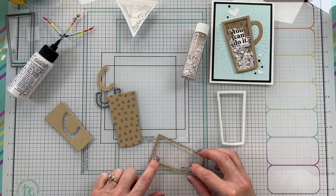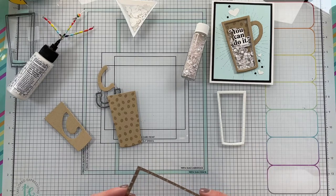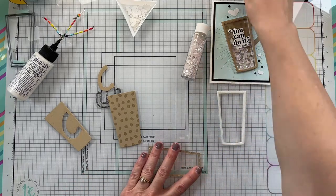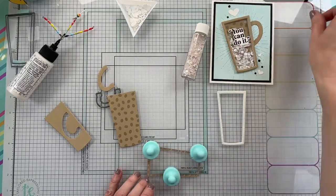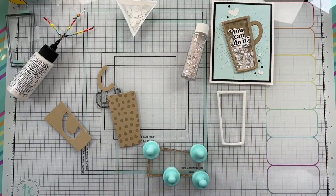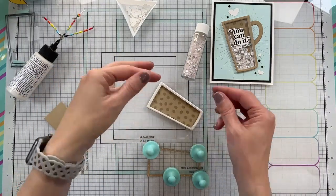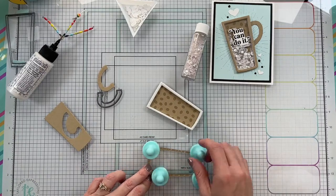Something that we do here at TE quite often too is we take an alcohol wipe and we will wipe the acetate. It gets rid of some of the static cling. It was a happy accident of something we came across. So I'm going to go ahead and hold that down just while that glues a little bit. And then this will be what holds our shaker bits together. But I want to let this dry just a second.